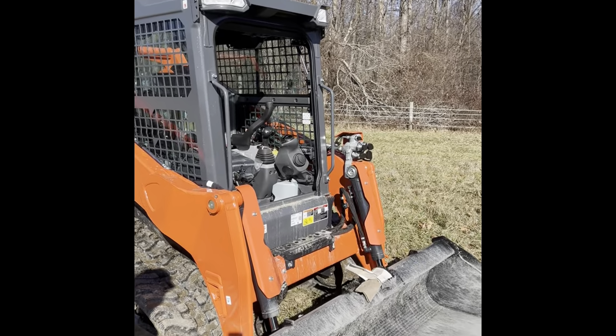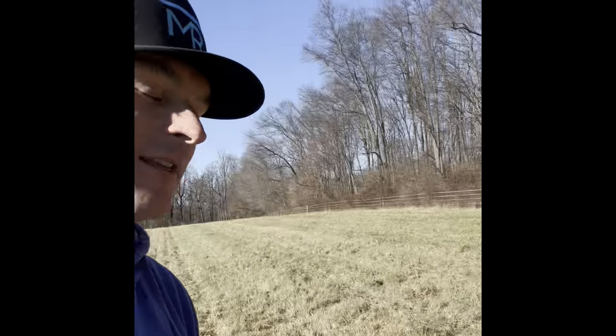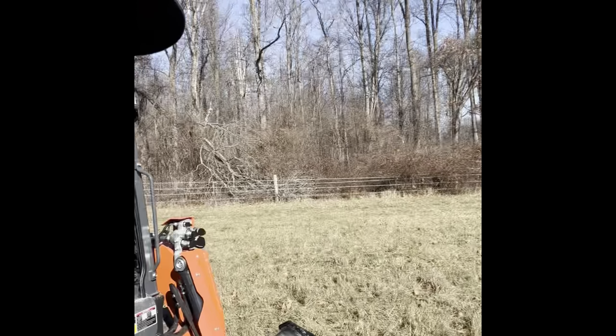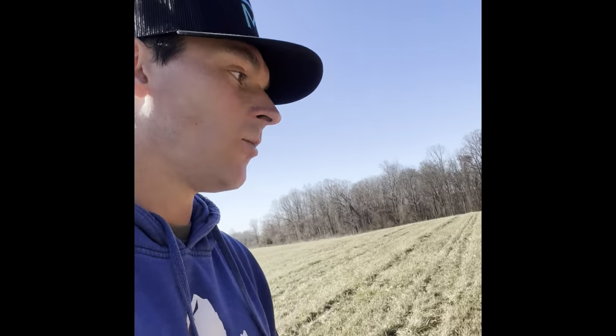It's been great. I was kind of thinking about the 97.2 just because of horsepower for digging foundations and stuff like that. If I use it for that, I'd probably want that. But for me right now, this is a good machine. It's strong. We got big hills around here. I'm pulling stuff up it. It does pretty darn well. The maneuverability in the woods is really nice.